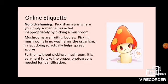No pic shaming. Pic shaming is a huge pet peeve of mine and other people serious about this hobby. That is where you imply that someone else who has posted something online has acted inappropriately by picking a mushroom. Mushrooms are fruiting bodies. It's like the apple being picked from a tree. It in no way harms the organism.